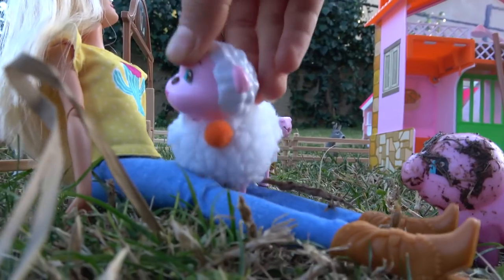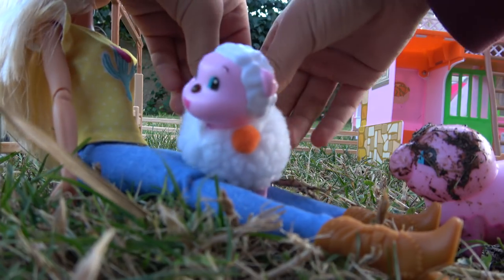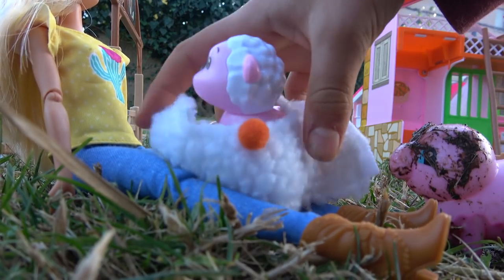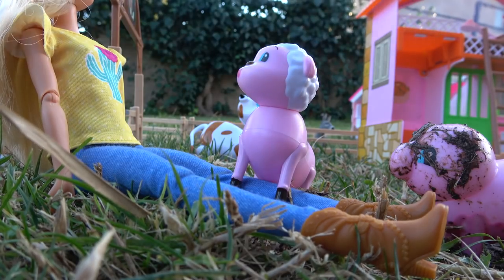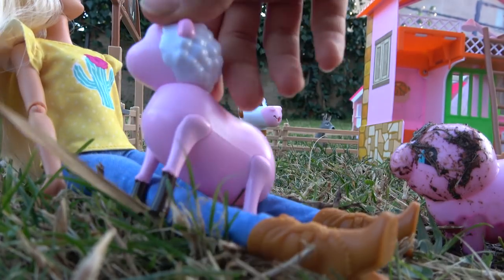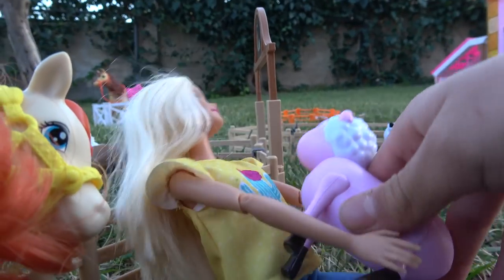Come on, so she's gonna come with me and we're gonna take her thick coat of wool off. Let's take your thick coat of wool away. There you go, you're nice and fresh. Aw, you're so cute. My sheep is my best friend.